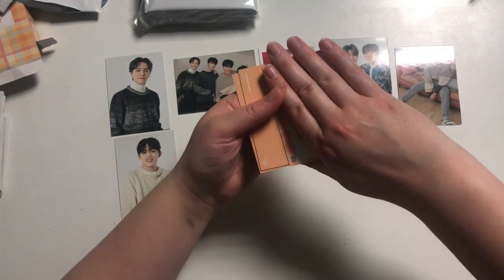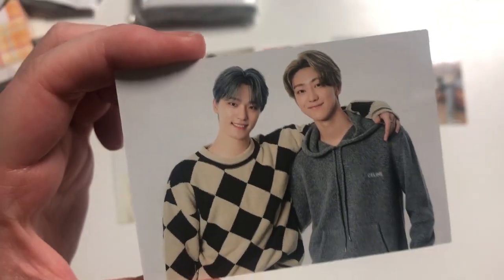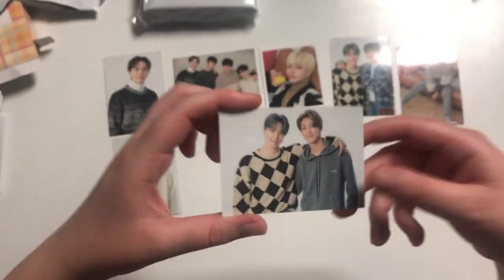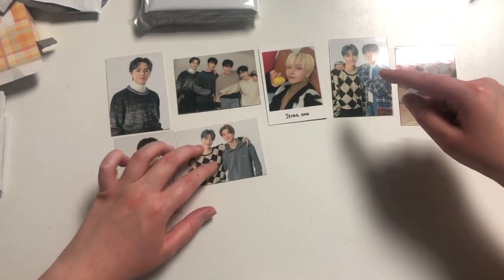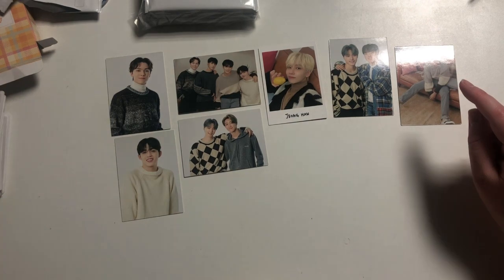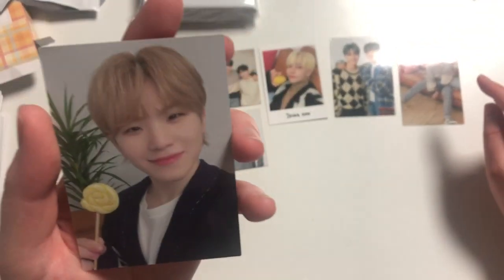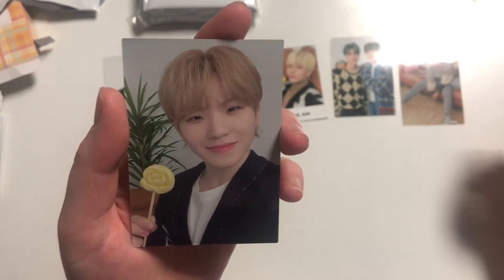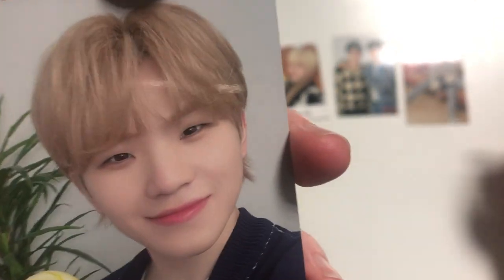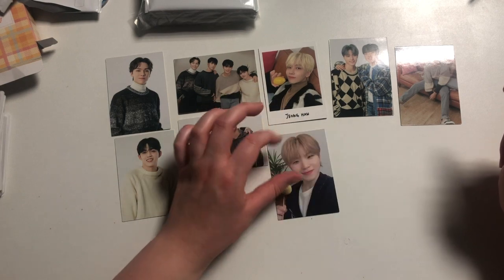Okay, first one. Okay, it's Dino and Minghao. So we've got another Dino, and now we have our first Minghao card. If Hoshi's the granddad, then Minghao's like the older brother, the oppa. Then we have, oh, that's so cute. I swear every single Woozi card that I get, I'm always like, so cute, but it is. Woozi's never going to be anything but cute to me.